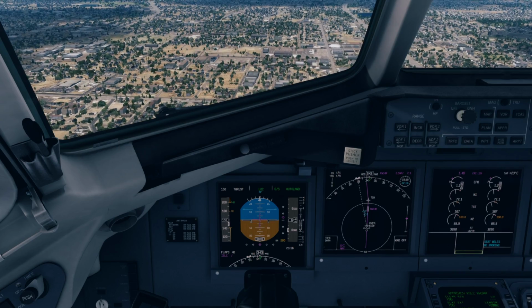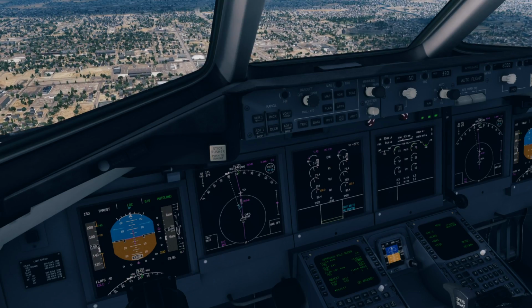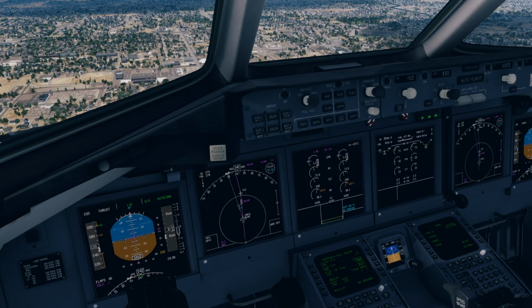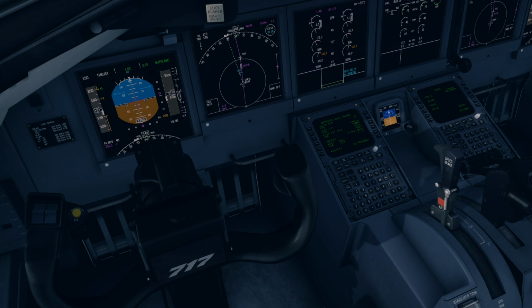Okay. So, let's see. Landing checklist: landing gear down, 3 green. Flaps 40 set. Spoilers are armed. Landing checklist complete.